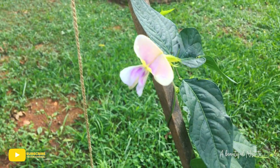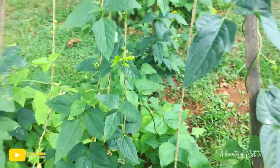It's a hot mess out here, but you know what? The garden is still alive. Everything is not dead. All is not lost. Let's take a look and see what's growing on. So let's start right here at the teepee trellis.